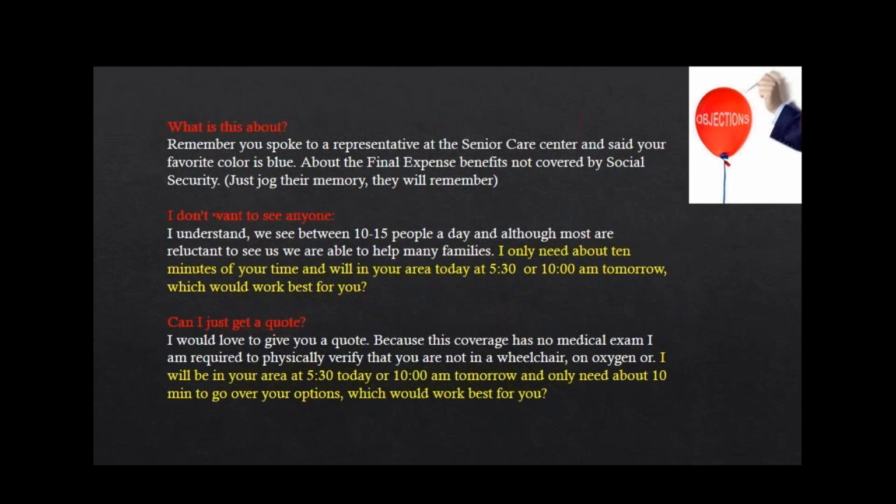Because you may get someone say, well, what is this about? Because maybe you flew through the first line too fast. In most cases, you won't get this if you're identifying the right things with them: the senior care center, final expense, their favorite color. But for whatever reason, maybe they're not recalling that right away. Well, remember you spoke to, I think her name was Lisa, or you spoke to one of our representatives at the senior care center, and you indicated that your favorite color was blue. This was just yesterday, or maybe it was Monday. Oh, yeah, that's right. Again, just jog their memory. They're going to remember. And if they don't remember, then you don't have the right person on the phone.